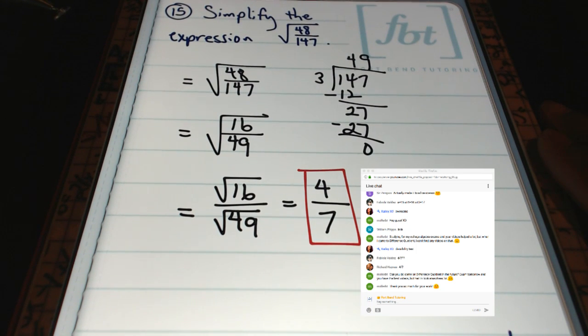Fabiola had the correct answer. Richard has the correct answer.